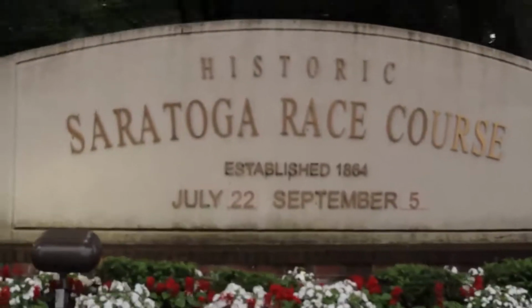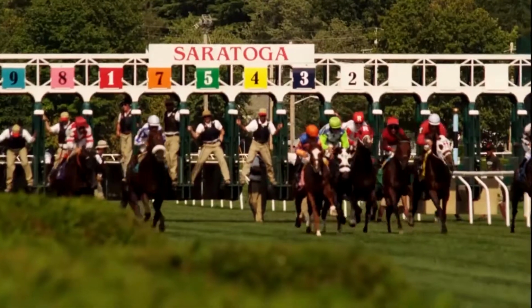First time I ever came to the race was in 1972 when I saw Secretariat blow away a field in the Hopeful. The quality of racing at Saratoga is second to none.